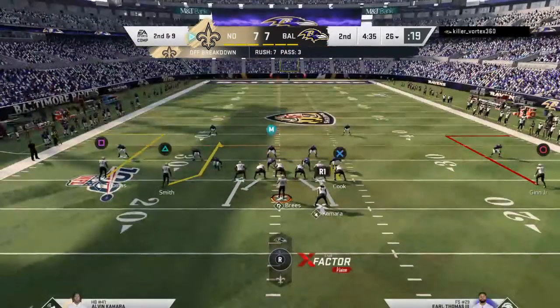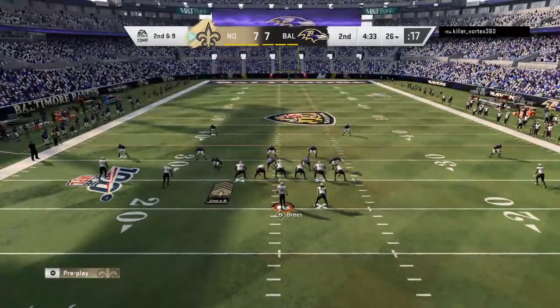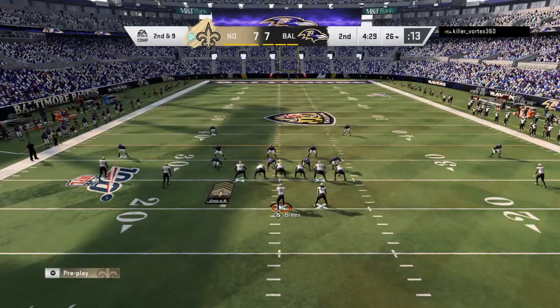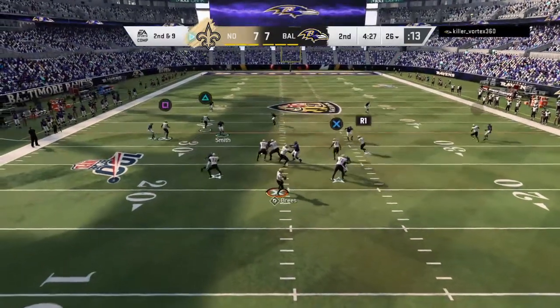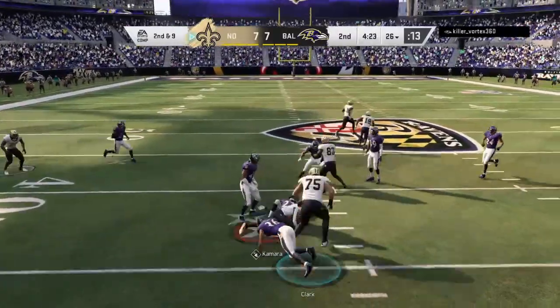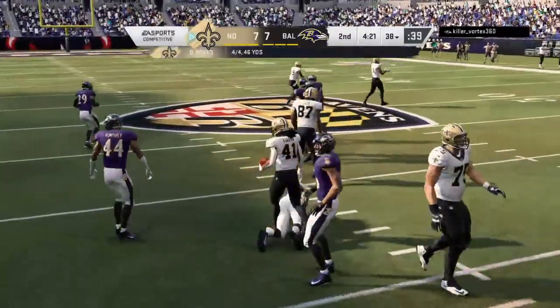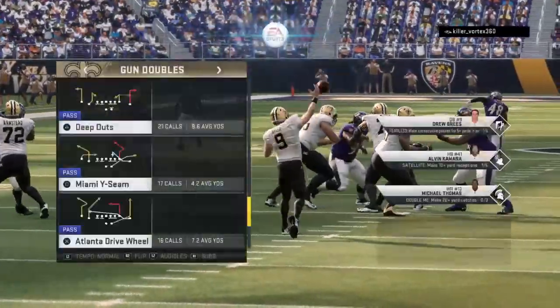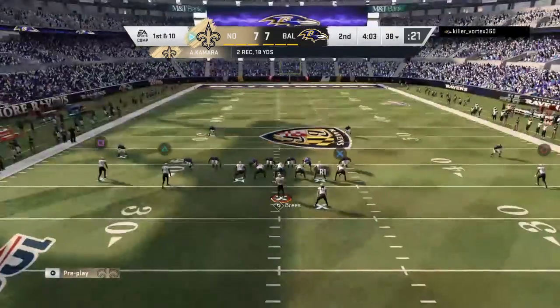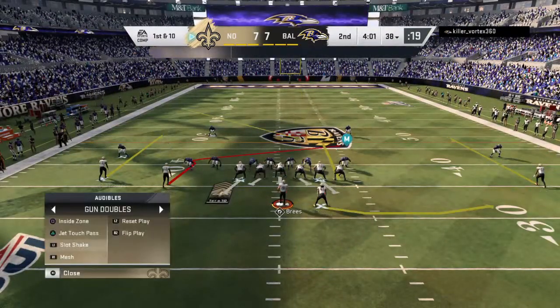The run only got a yard. Here's 2nd and 9. Shotgun now for Brees. That's complete to his running back, Kamara. And he's taken down but able to slip across the 35. The Saints' first down there on a gain of 11. So here's a 1st and 10 at the 38.